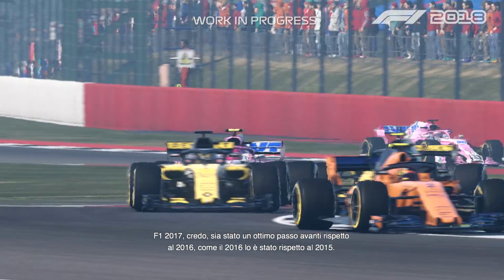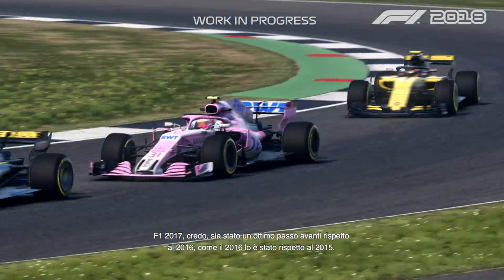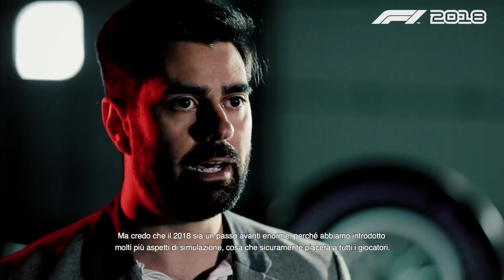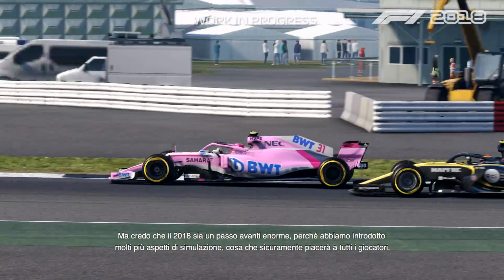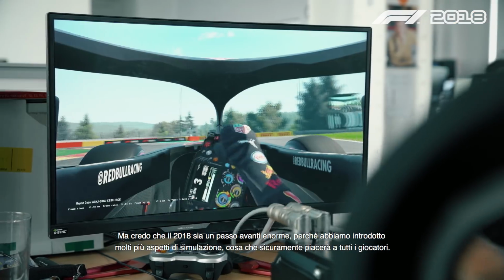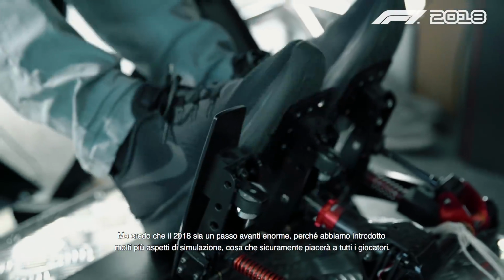F1 2017, I believe, has been a very good step up from 2016, and 2016 was a very beautiful step up from 2015. But I believe 2018 is a massive step up because we introduced so many more simulation aspects that I believe will be very well received by all the players.